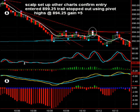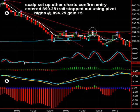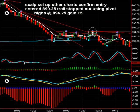Next trade that I had is just before 10 o'clock. I cut off the time there. Sorry about that. But this was a scalp setup that occurred on my small tick chart, and my other 2 charts confirm my entry that I can now go short. As long as all 3 charts confirm my entry, then I take the trade.